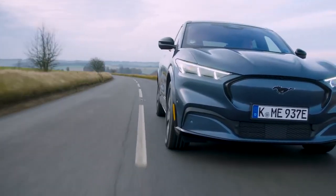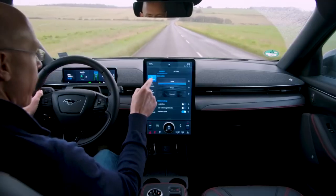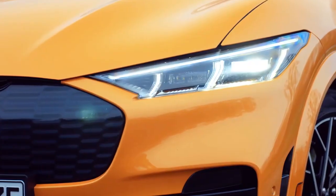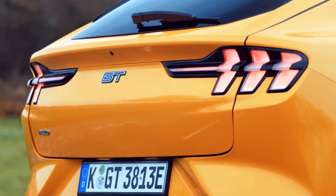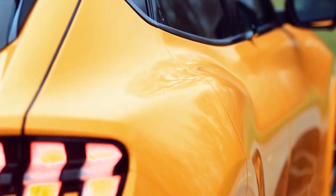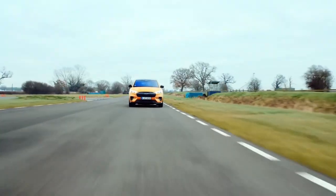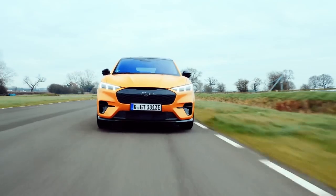It's perhaps a little cheap feeling inside, but a giant Tesla-style infotainment tablet gives it a suitably high-tech feel. Although a very different car from its V8-powered namesake, the Mustang Mach-E is impressive. It offers a large amount of space for family use, but the entire range has well over 200 miles of real-world range, all the way up to a claimed 379 miles when fitted with the 88 kilowatt-hour battery rear-wheel drive setup.